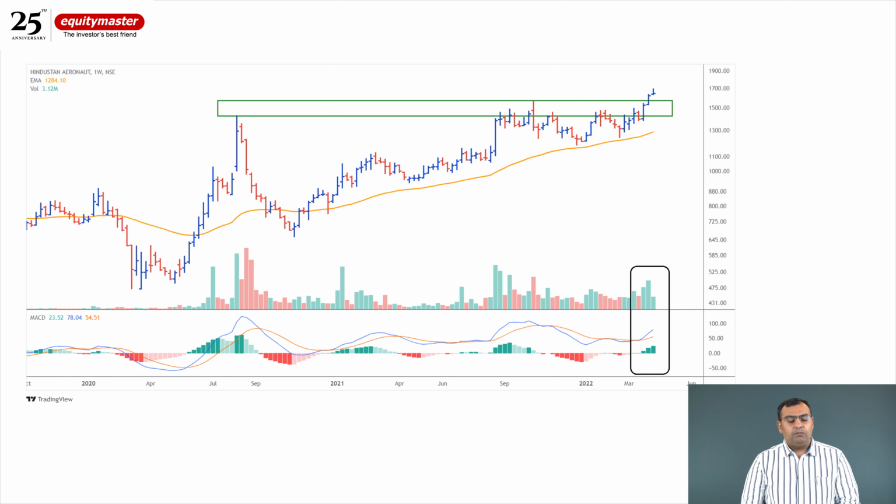If I look at the momentum on the charts, see the green rectangle box over here, the stock broke out of the consolidation zone and is trading around new all-time highs. Most importantly, if you look at the lower panel, the uptick in the volume indicates that there is still huge strength in the stock. The MACD is giving a positive crossover, which does not indicate a sign of a pump and dump story. I think there is huge room in HAL where the stock could see huge upside momentum.